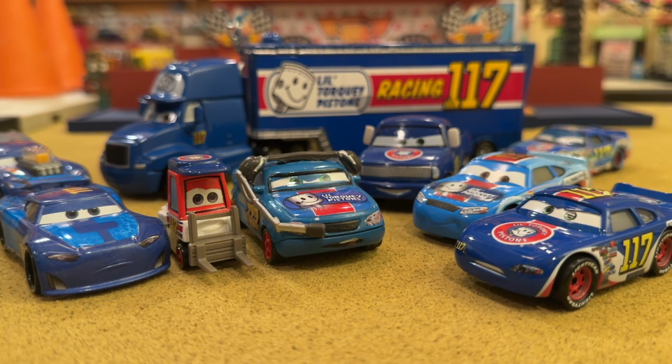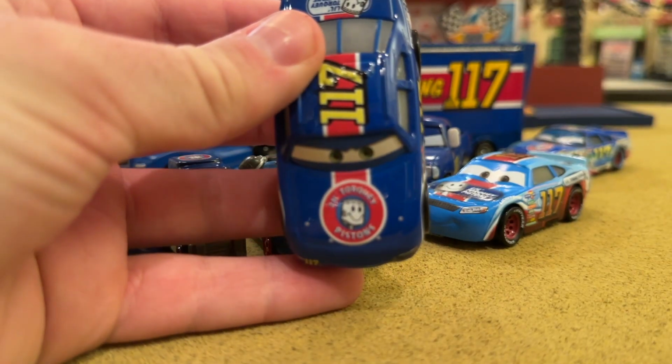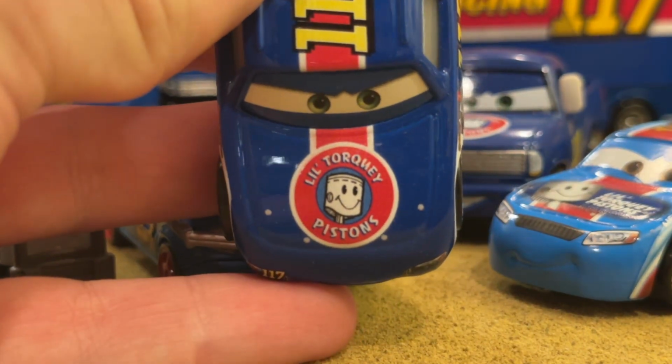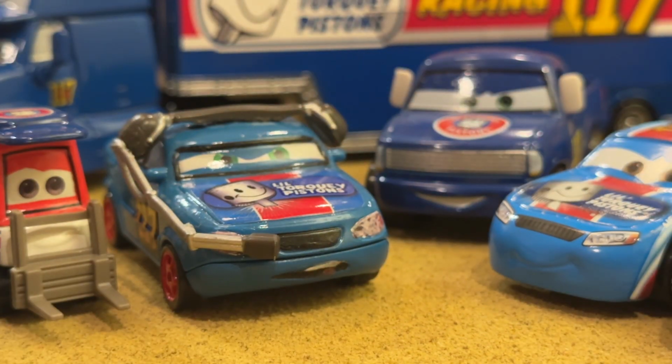Now, for me, I kind of feel that way, but as we're going to take a deep dive into team Lil Torquey Pistons today, I think we all should come to like them because, I mean, come on. Look at this little guy. Isn't he adorable? Little piston guy. Isn't that so cute? Oh my God. I mean, how could you not like them when they have their own mascot like that?